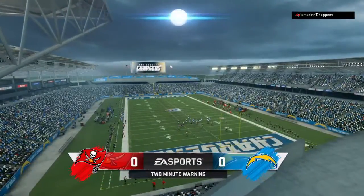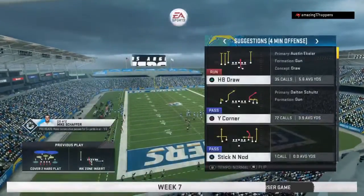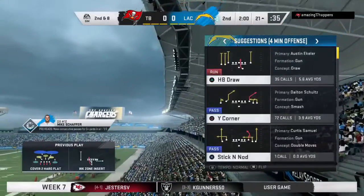2 minutes on the clock in what's been a scoreless first half.